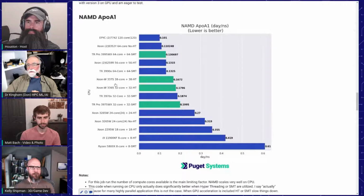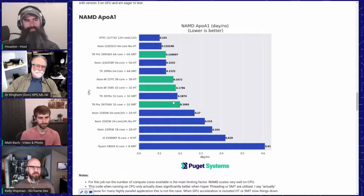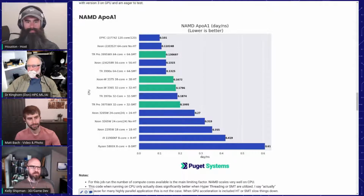Now we get down to the lower core counts, and you've got lower performance, and it's pretty consistent. You've got 38, 32, then the Threadripper 32, and then the Threadripper Pro 32. It's a little bit different, but it's not massive. But then it just keeps dropping down as you drop the cores.